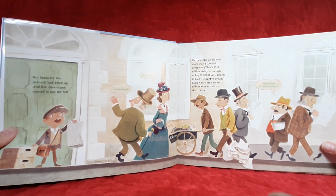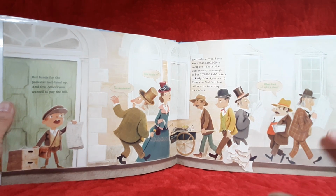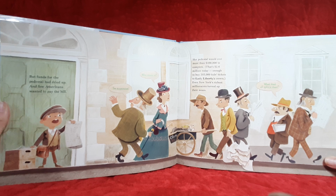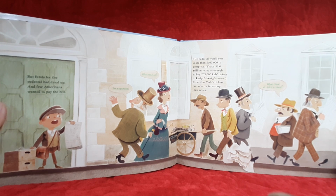But funds for the pedestal had dried up, and few Americans wanted to pay the bill. "Too expensive. Who needs it? What kind of gift is that?" Her pedestal would cost more than $100,000 to complete. That's $2.6 million today, enough to buy 203,000 kids' tickets to Lady Liberty's crown. Even New York's richest millionaires turned up their noses.